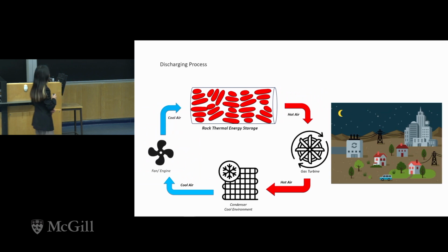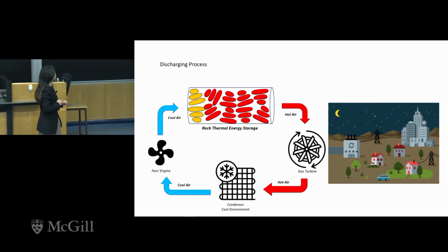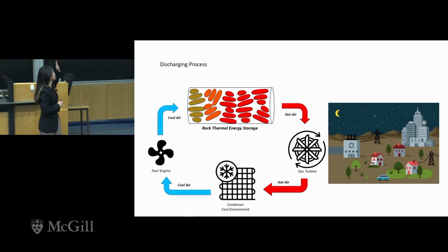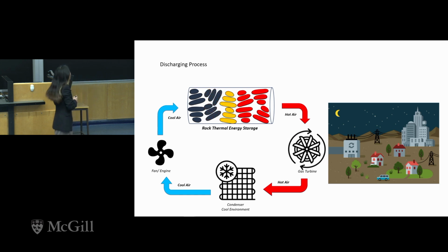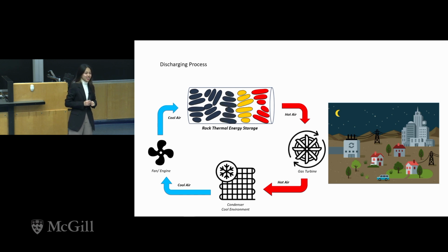So this is how it's working. We blow the cold air to the rocks, and then the hot air will spin the gas turbine and then the generator and generate electricity. And this is how rock can generate electricity or energy for you. And this is what the discharging process is.